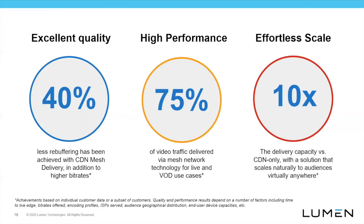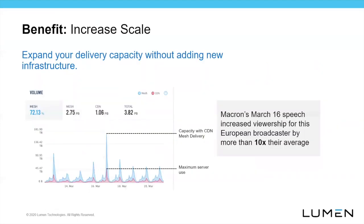Now let's get into some real life examples that we've seen during the COVID pandemic. We'll start with scalability because this is probably the easiest to understand and visualize. In this case, we're looking at French President Emmanuel Macron's speech on March 16th to announce the stay-at-home orders, as broadcasted by a major television network. The importance of the speech meant that the broadcasters saw even more than 10 times their average viewership, which dwarfed the other spikes that we've seen over the course of the week before and after.